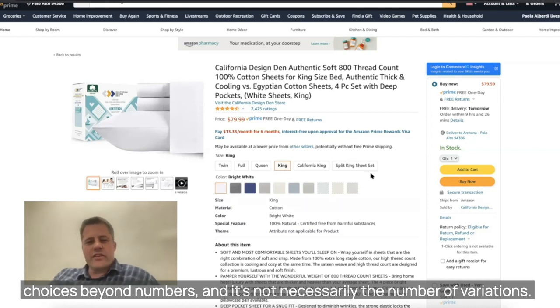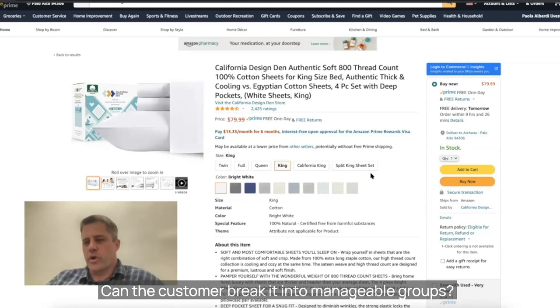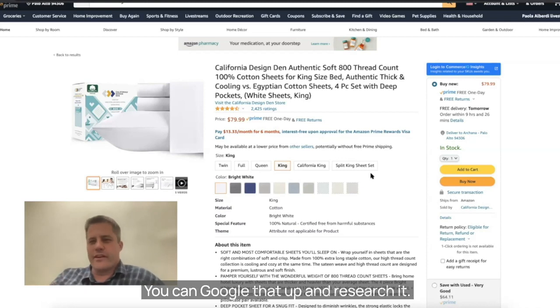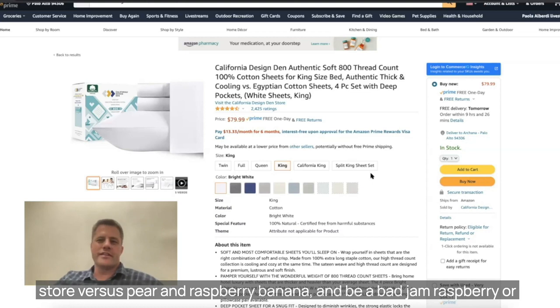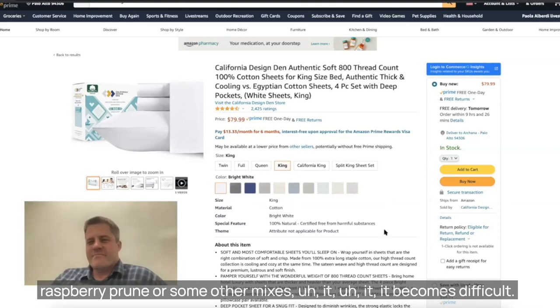And it's not necessarily the number of variations, it's whether the customer can break it into manageable groups. The Stanford jam test is a pretty well published study. You can Google it and research it. They tested whether too many choices reduce customers' proclivity to buy. And yes, having 7 to 10 jam choices at the grocery store, versus apricot pear and raspberry banana, well, that'd be a bad jam. Raspberry, raspberry prune, or some other mixes.